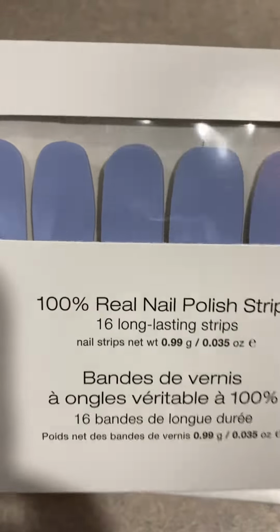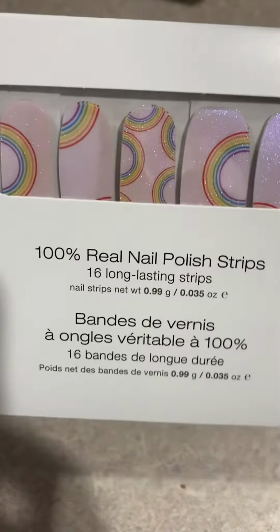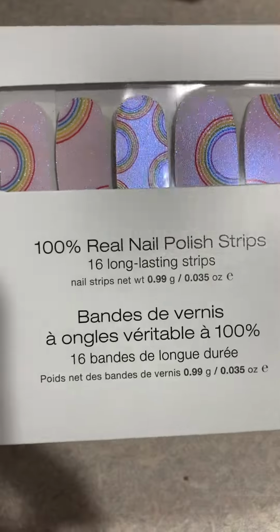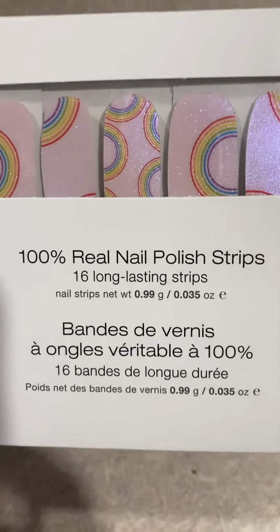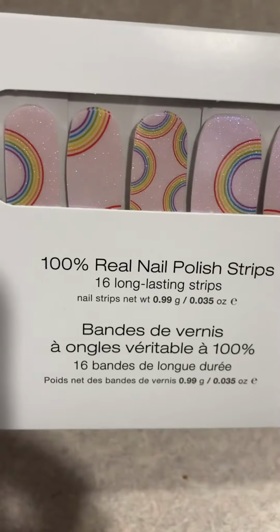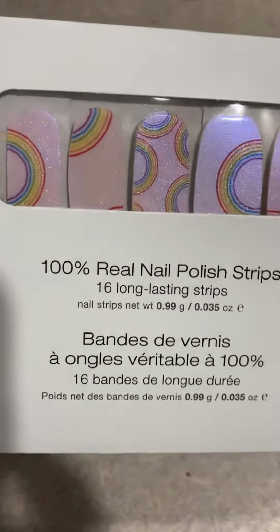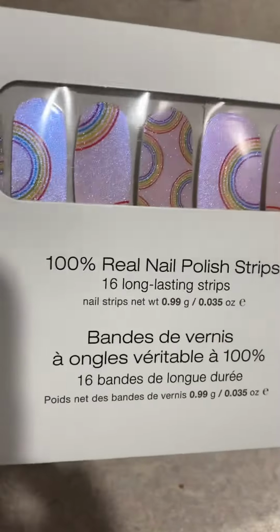Nice solid cream color. And then this is Over the Rainbow. Super pretty, kind of iridescent pink to lavender shift with a rainbow print on it. Really, really cute. I love that one.